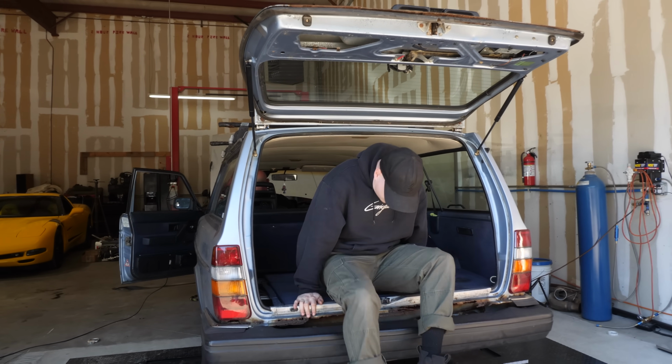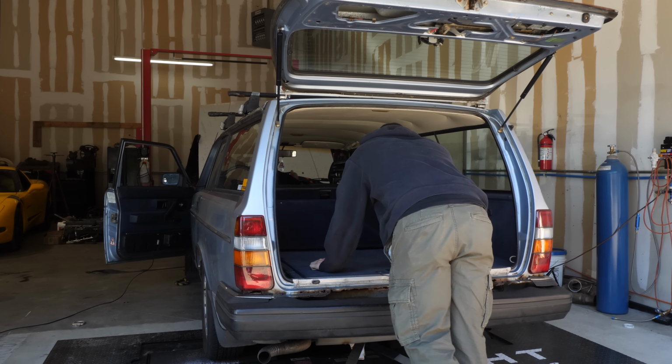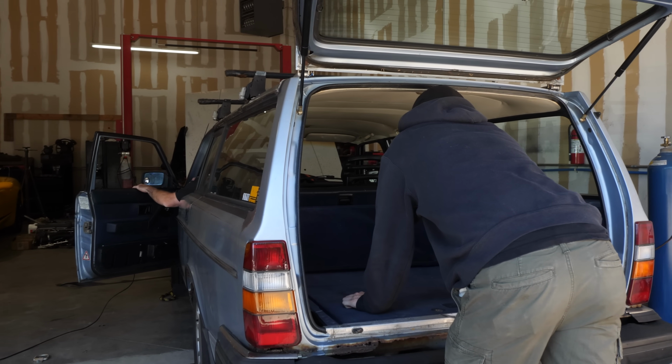Looks like we're getting going now. We're almost out of map, so... Well, we're gonna make like one more. Okay. We'll probably stop.